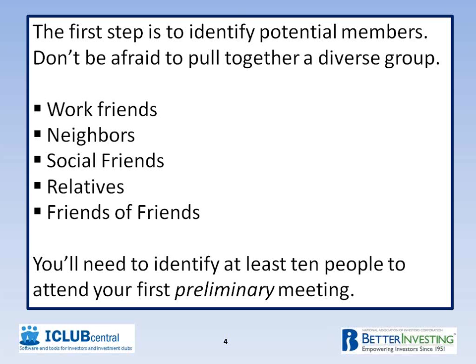So look for friends at work. Don't be afraid to talk to your neighbors, friends that you see socially. You might know two or three of those that might have an interest in investing. Don't forget your relatives, maybe sons and daughters, nieces, nephews, brothers, sisters, and don't be afraid to ask your friends to identify some of their friends.